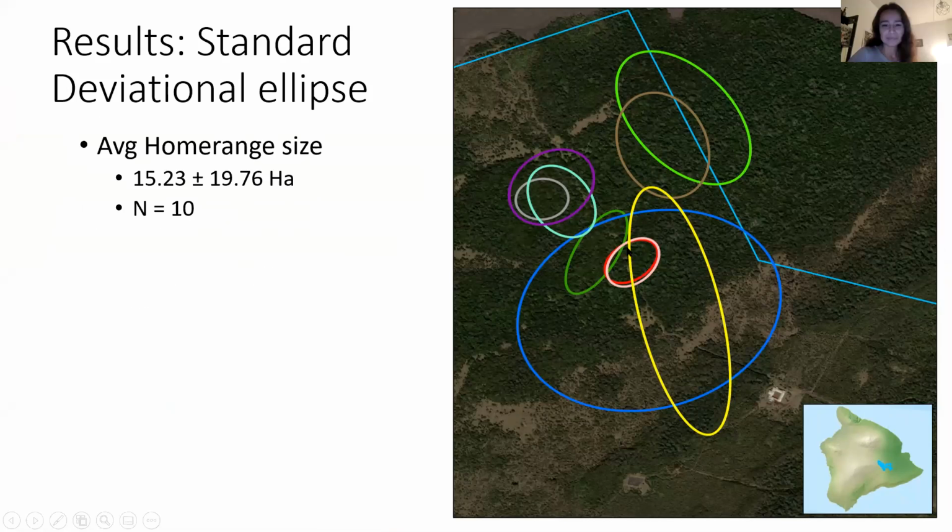But currently she's one of the birds that is not present anymore, and he actually repaired with this pink bird. So you can see they completely overlap. And the red male and the yellow female overlapped quite a bit as well. And then this blue bird, he was just kind of foraging all over the place, but he seems to be living down here in this bottom section below the yellow circle now.